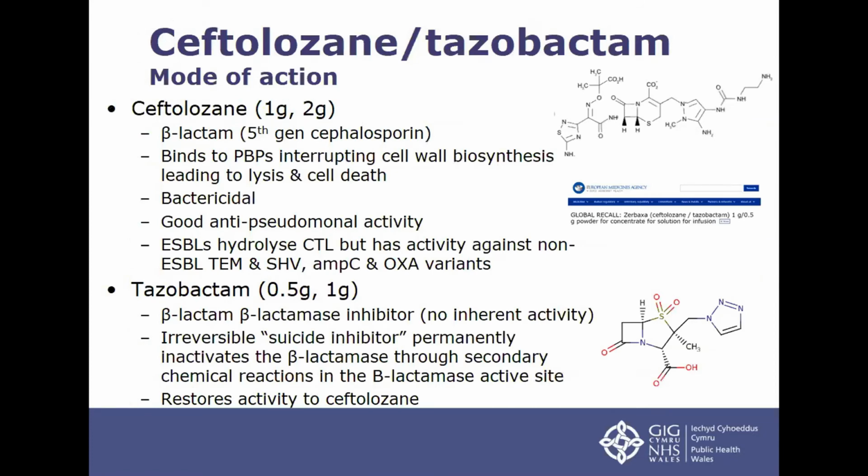So that's Cazavi. I'm now going to start on ceftolozane-tazobactam. Ceftolozane is a fifth generation cephalosporin with a similar structure to ceftazidime, so it disrupts the cell wall. The big difference is that it has a modified side chain which gives it potent anti-pseudomonal activity, even when they're resistant to carbapenem due to AmpC, porin loss and efflux. It's similar again to ceftazidime in that it has activity against the non-ESBL beta-lactamases such as TEM-1 and SHV-1, but obviously ESBLs easily hydrolyze ceftolozane.